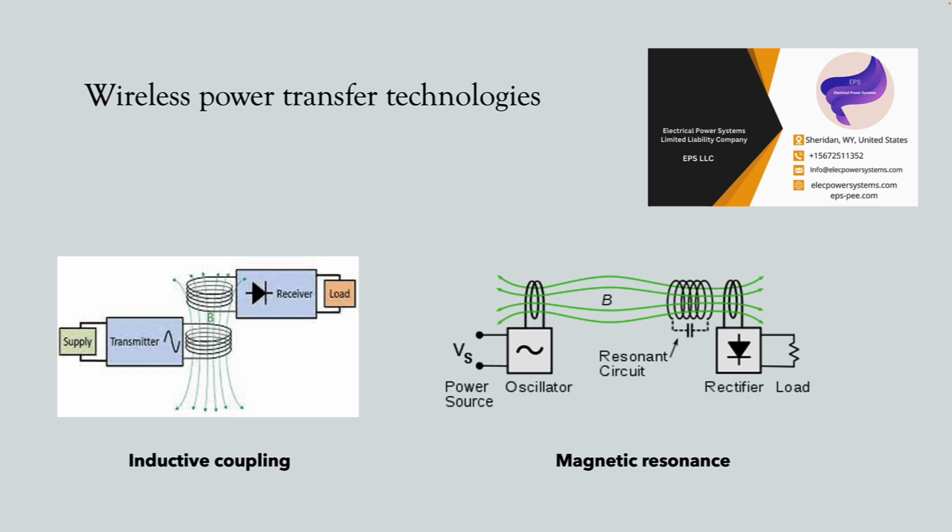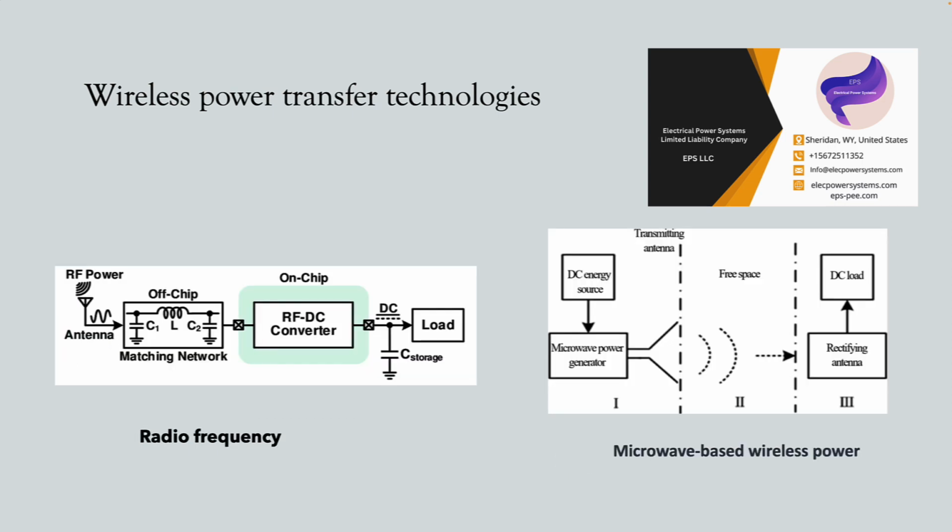Magnetic resonance. This is a more advanced form of inductive coupling that allows for greater distances between the two coils. It involves using resonant circuits to match the frequency of the power source to the resonant frequency of the receiver coil, which improves the efficiency of power transfer. Radio frequency, RF, wireless power. This technology uses electromagnetic waves in the radio frequency range to transfer power wirelessly. It typically operates at higher frequencies than inductive coupling, allowing for longer distances between the transmitter and receiver.